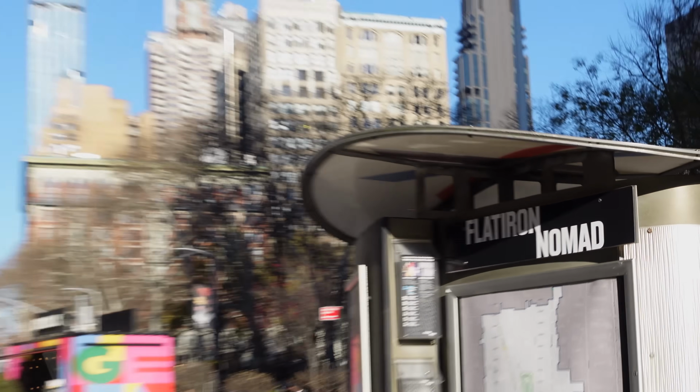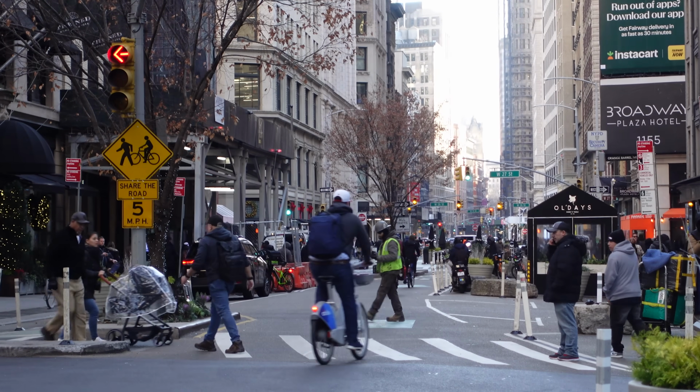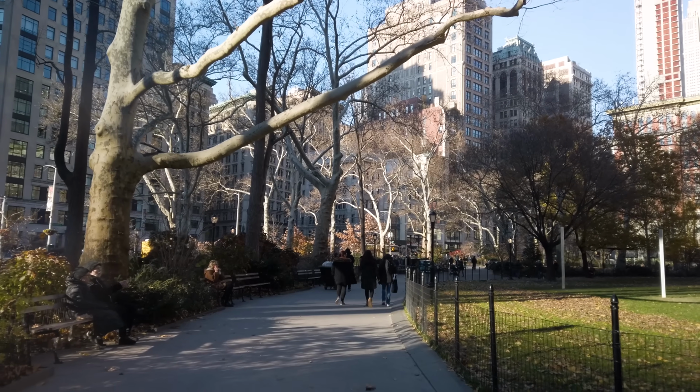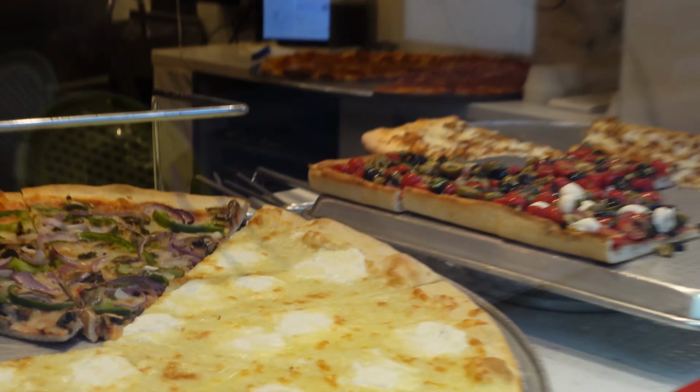Nomad. It's the perfect neighborhood to stay in when visiting New York City. For one, it's incredibly vibrant. You can walk in any direction and find something amazing to do, see, eat, or drink. Like stroll through Madison Square Park, visit the Empire State Building, grab a slice of New York pizza, etc.